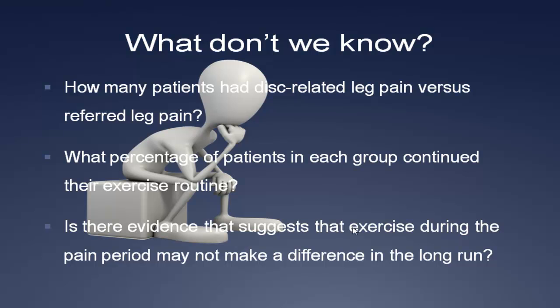As usual, there are unanswered questions and questions raised by these results. We don't know what proportion of individuals had disc-related leg pain versus referred. Logically, it would seem that the disc-related cases would represent those that improved the least, but we don't know. The follow-up for exercise seemed to end at the 12-week evaluation, so we really don't know if there are differences between the two groups with regard to compliance to their exercise program, and so therefore don't know what effect that might have had on the 52-week follow-up data.